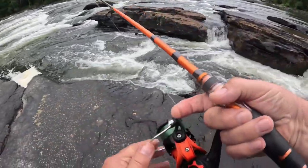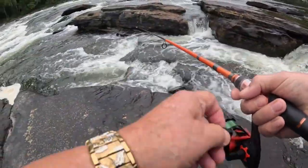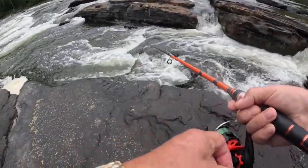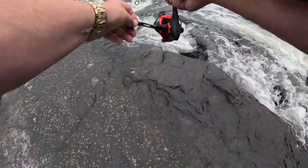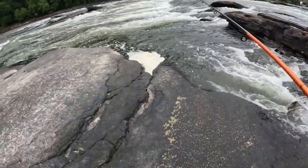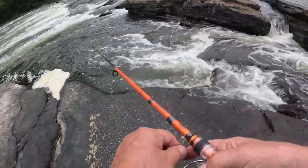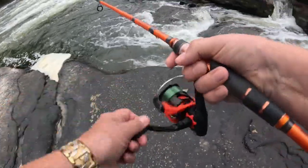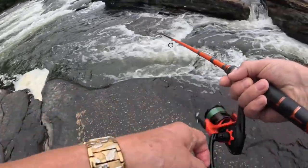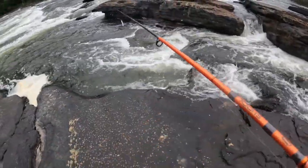Looks like it'd be a good one. Get a little bit closer without falling in is what I want to do. Let's just see if a lure like this can do it.